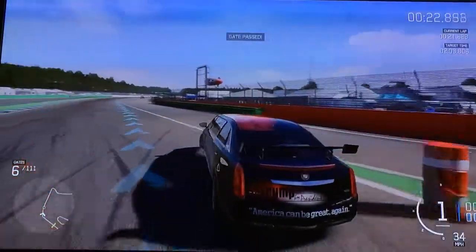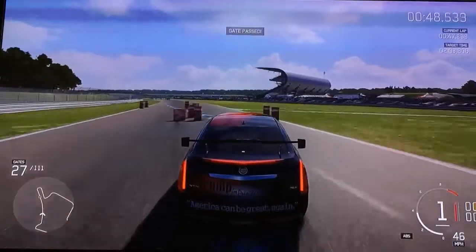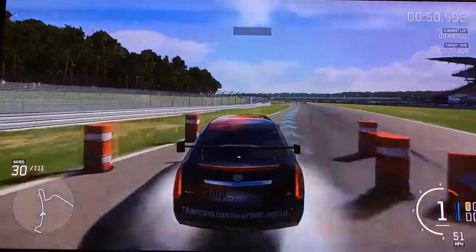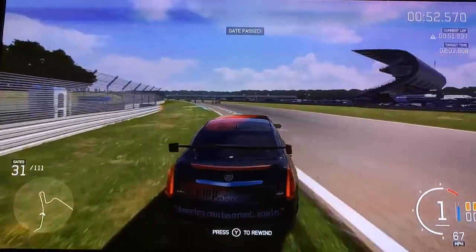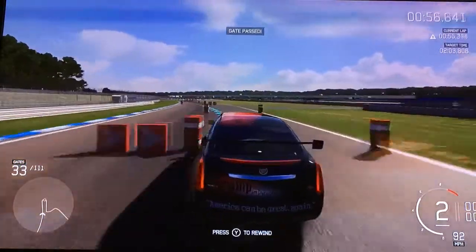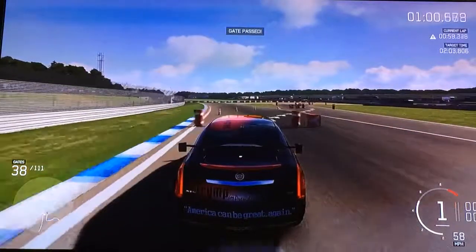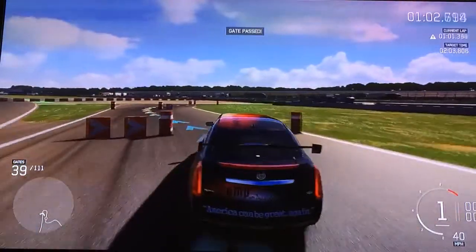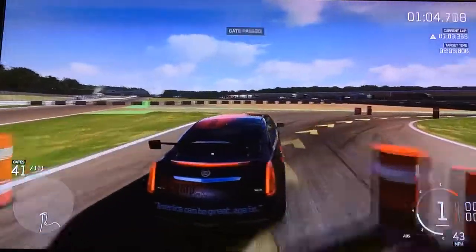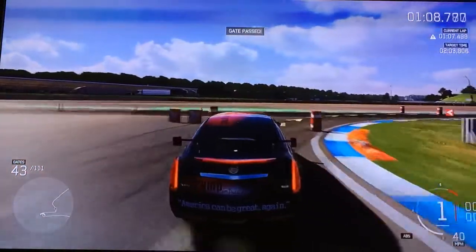I can technically make that, but I already screwed up, so that's not making the objective. Slow and steady wins the race. There's no penalty in doing that. Brake early, brake hard, and brake often. Doing good. Haven't hit anything yet.